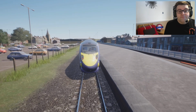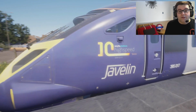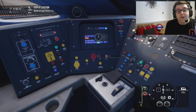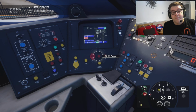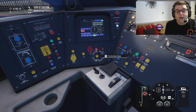But we are doing the tour of the Javelin. The Javelin tour. I don't know what I'm calling it yet. I have no idea. I'll probably just put something in there. But yeah, Javelin tour today. We're at Saltburn, Saltburn by the sea today, and we are heading towards Darlington on the Tees Valley line.